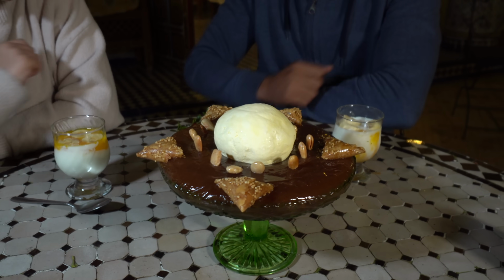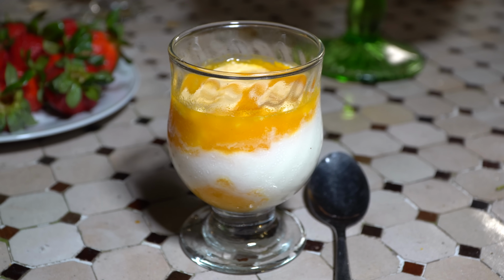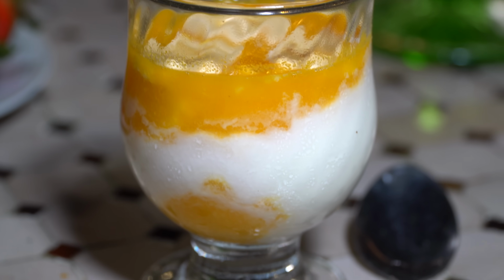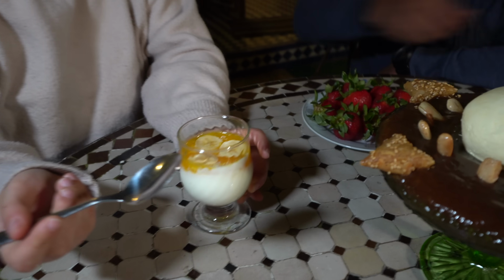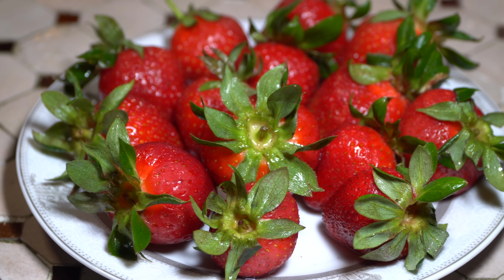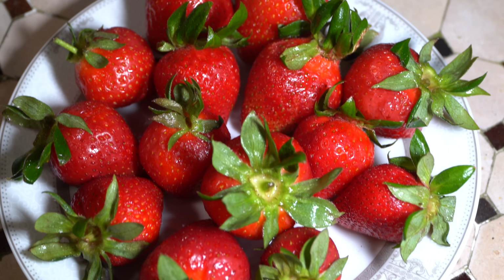Of course, yep. And then also we have this sort of custard. Yes, with fruit. We have bananas inside and the custard on the bottom, so that looks really good. Served cold. And then of course, the most beautiful plate of strawberries I've ever seen. Like, look how plump these are and so red.